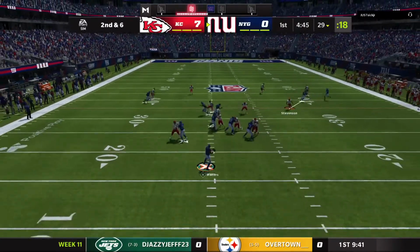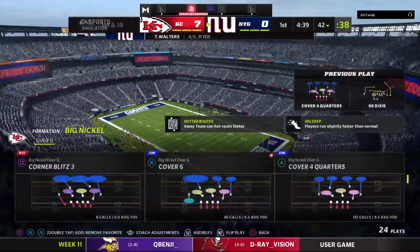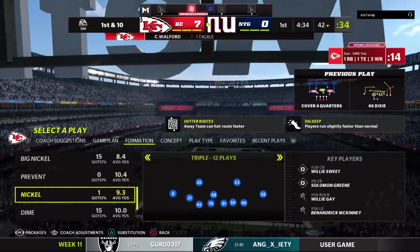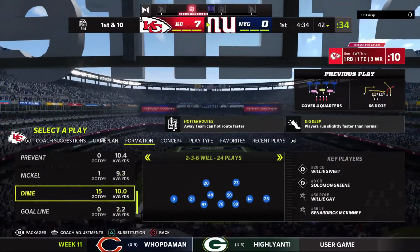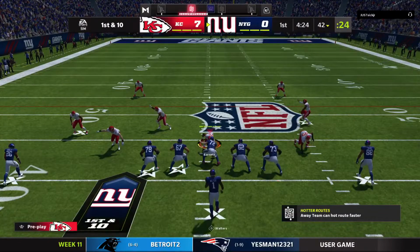Second and 6. They'll complete this to Ingram at tight end. And they get him down, but not before he takes it across the 40-yard line. And this was a nice example of an offensive coordinator scheming his guy open. Just a little underneath route, just trying to free up some space. And it worked awfully well. Got him not just space, but plenty of room to run after the catch to pick up really nice yardage.